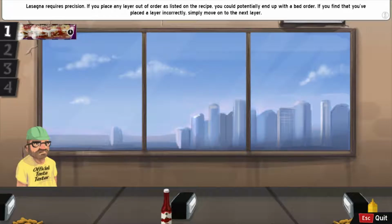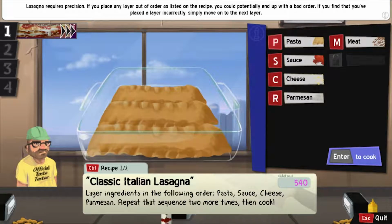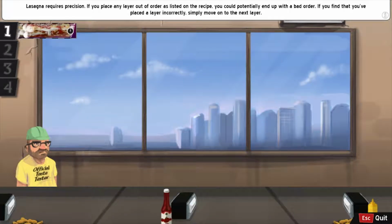So that's something to remember. Every time I get a lasagna I need to look at the name and see what I actually have to create, which the first two times I played with it, I completely forgot to do. So this is the normal one. So nice and easy. But, so that's one thing I changed.